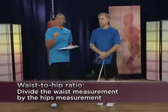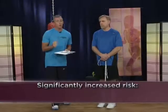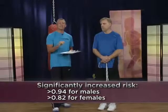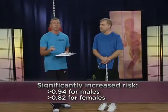Oh, fabulous. Now, all we do then to calculate the score is divide the waist measurement by the hip measurement. A score of greater than 0.94 for men and 0.82 for women is indicative of a significantly increased risk of health issues. And we actually came in at 0.92, so that's a healthy score, you'll be pleased to know.